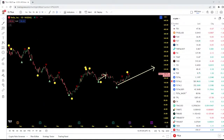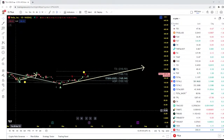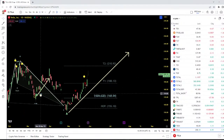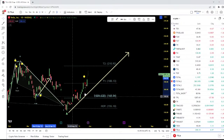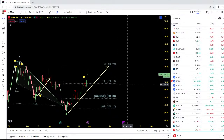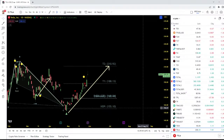And remember, Tesla's coming off of this type 2 small little mini shark. And the type 1 was over here. And this is started type 2, where 210.92 should be the target on that move.